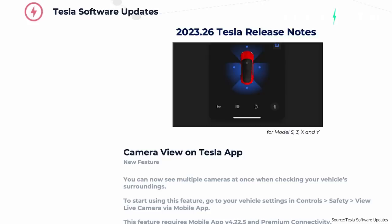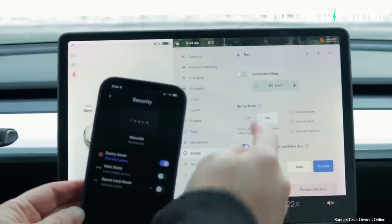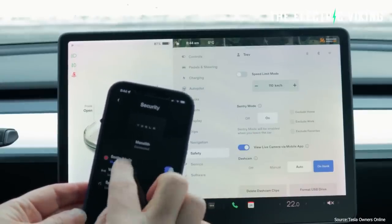Number six, camera view on Tesla app. You can view multiple cameras simultaneously when checking your vehicle's surroundings. You can access this feature by going to your vehicle settings in controls, safety, view live camera via mobile app. Premium connectivity is required. Number seven, warmer display colors.